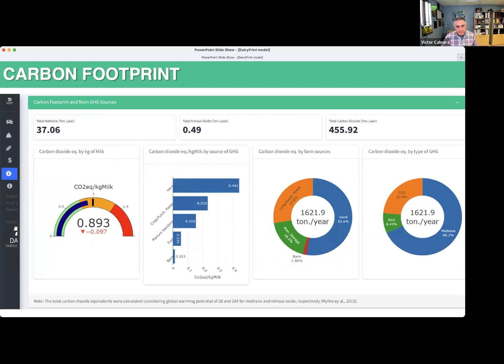That is also part of the DairyPrint. So in this case, for example, 0.893 carbon equivalent per kilo of milk. If we put one as, in some literature, the benchmark, this is below that, but very close. Obviously, the lower, the better in this case.